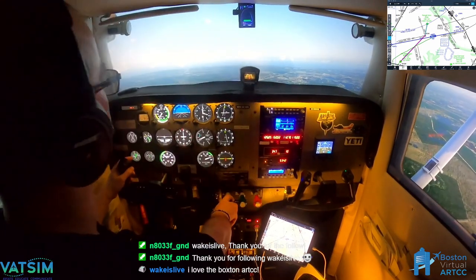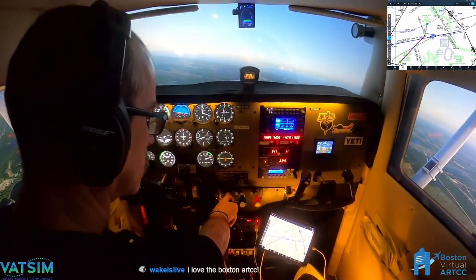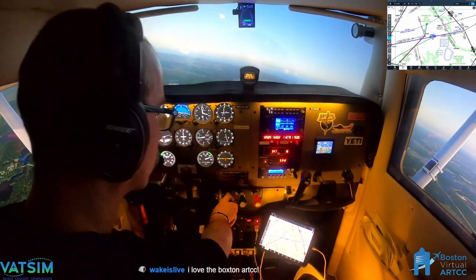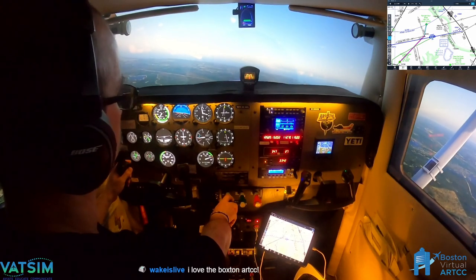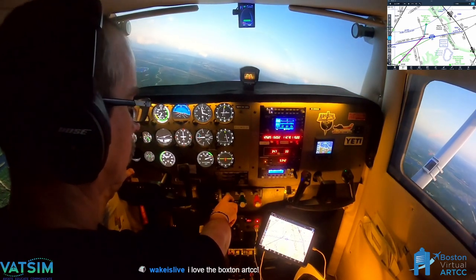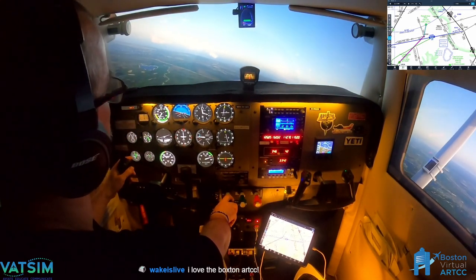411, descend via the Roebuck 3 arrival, runway 22 left, Boston altimeter 3019. 3019, will descend via the Roebuck 3 arrival, runway 22 left, will do.